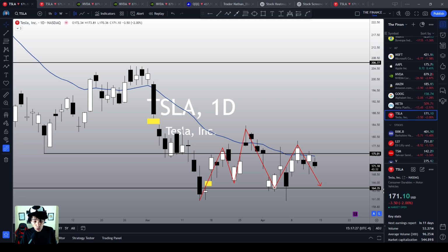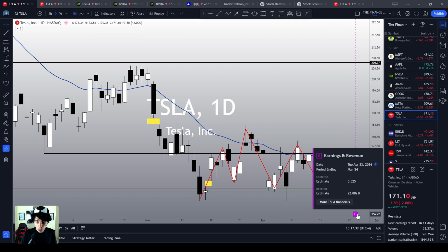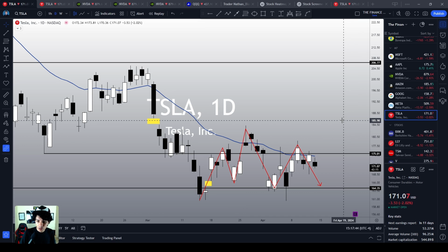So probably the volatility will increase a lot over here. So we gotta watch out because Tesla is going to report earnings on March 24, all right? So this is gonna be a very volatile situation. The volatility will increase a lot on Tesla.